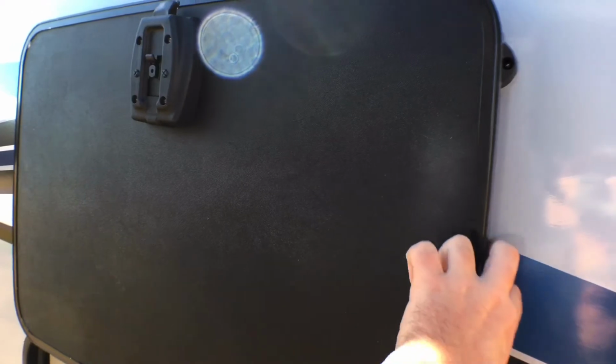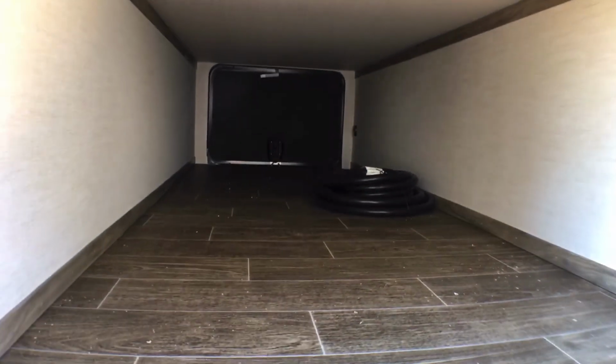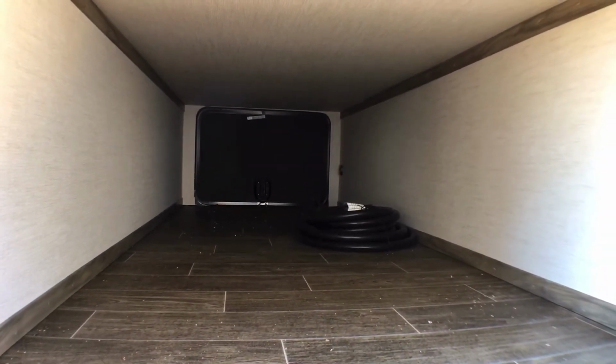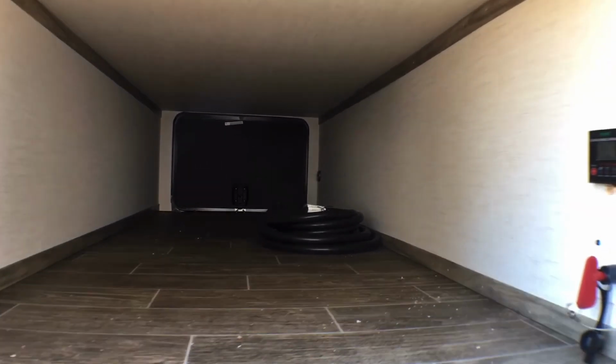So as we come around here, you will notice you do have slam latch doors. They do have the magnetic holdbacks there. If we look in here, I absolutely love Alpha Wolf's pass-through storage. It's so clean and finished off, and not a lot of brands do that.